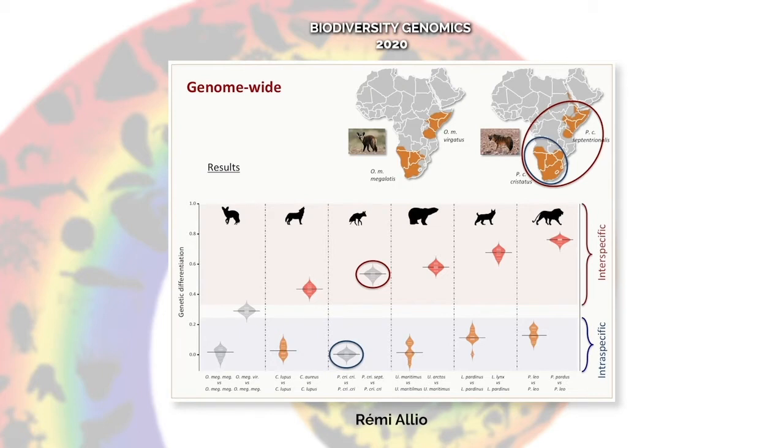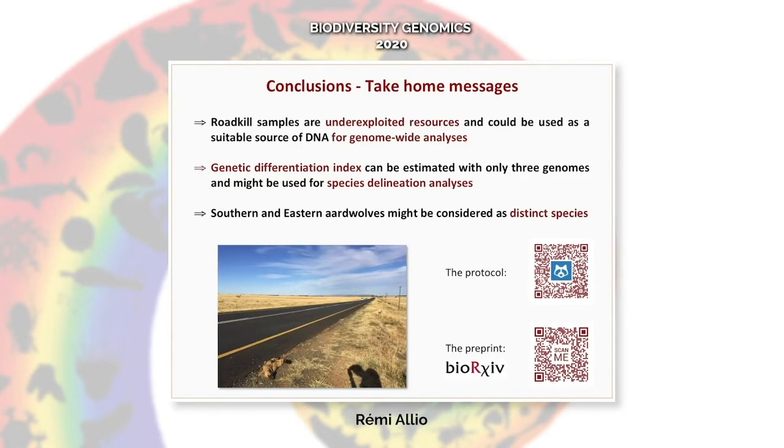Regarding the bat-eared fox, even if the structuration observed for the 2 populations is higher than the structuration found within all pairs of species, it is more difficult to conclude. So as general take-home messages, we can conclude that roadkill samples are underexploited resources for genome-wide analysis. The genetic differentiation index can be estimated with only 3 genomes and might be used for species delimitation analysis. And finally, southern and eastern aardwolf may be considered as distinct species.